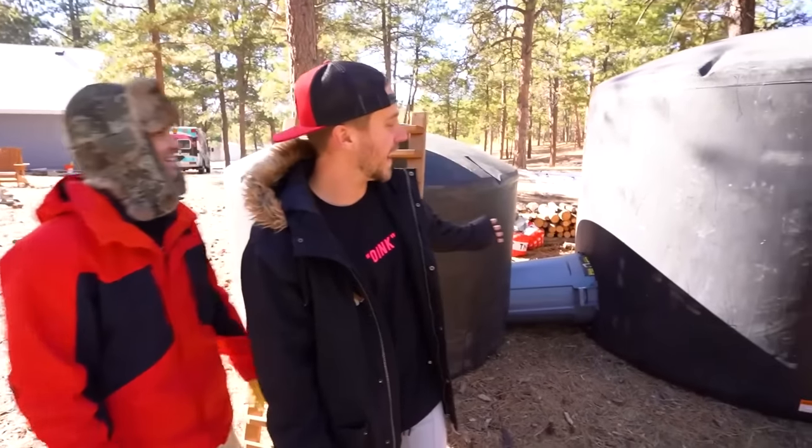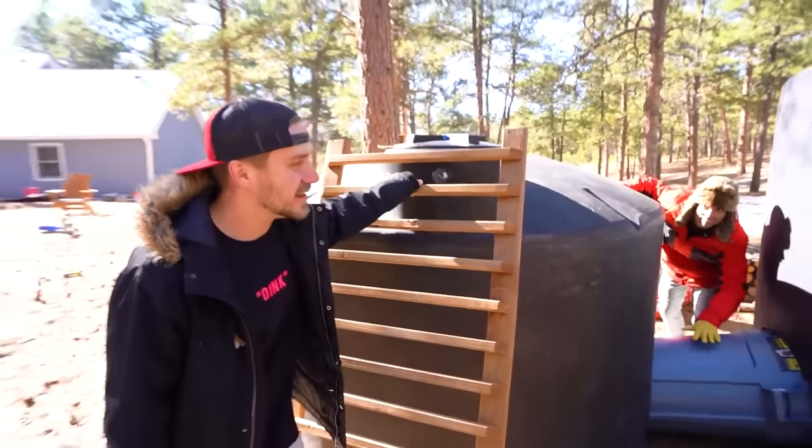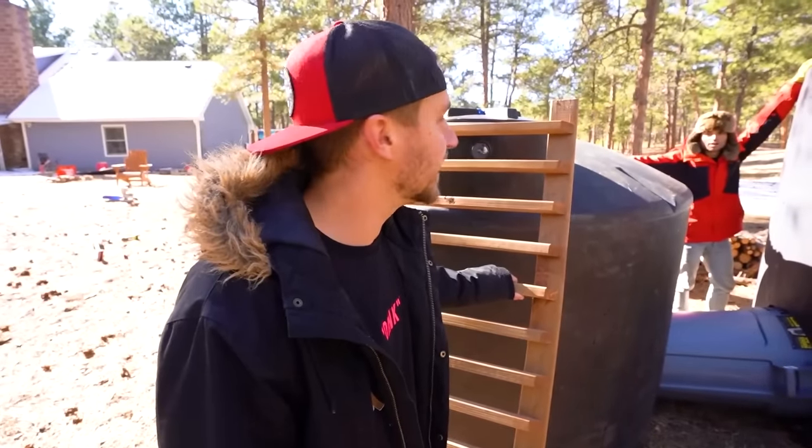All the bunkers are now connected with tunnels. Check it out, guys. They said it couldn't be done, but we did it. And now it's time to decorate the inside. So I think it's time to go to the store and get supplies, fellas.